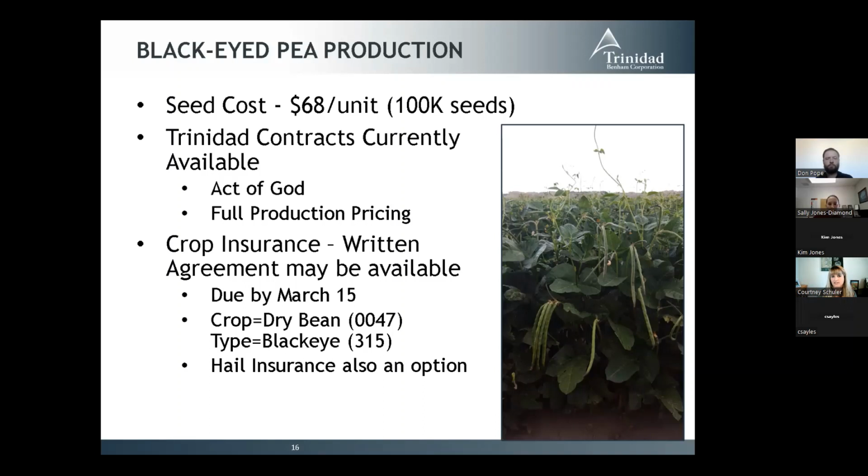Another question that's obviously very important is crop insurance. Depending on your location, a written agreement should or may be available. We've had a lot of producers that have had success getting those in Nebraska, and I believe the same thing has happened in Colorado. It just depends on your county and your location, and we can work through that too. There are other products available too, like hail insurance, and I'll skip back up to that second bullet.